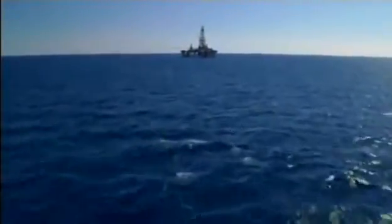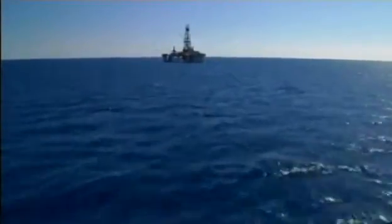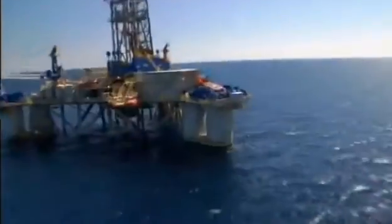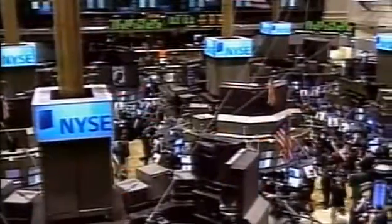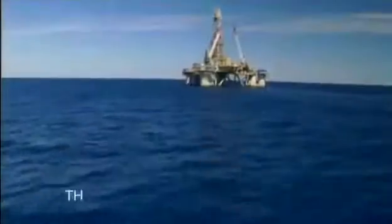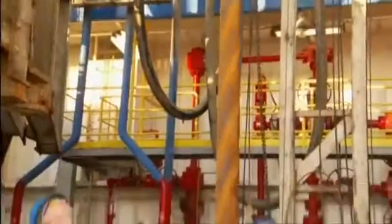150 miles off the Louisiana coast, in water more than a mile deep, a floating factory rises over the Gulf of Mexico. It's a space-age machine, engineered to search for treasure 100 million years old. Oil, the black gold that drives the modern world. This super rig, called the EVA 4000, is uniquely designed to find it.